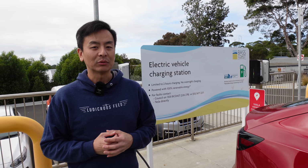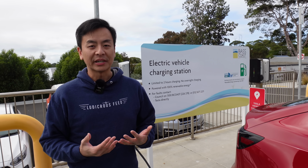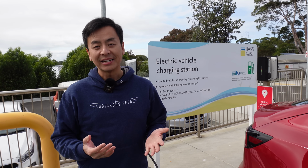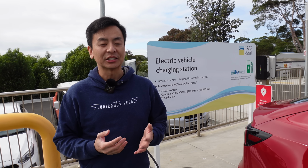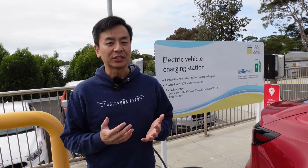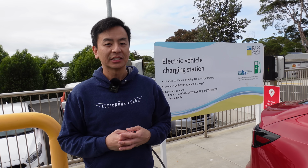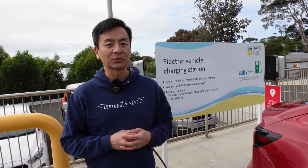Every morning we're going to tell you what we're doing in terms of route planning, and throughout the day we'll try to document the charges in the area, including Tesla and some non-Tesla EV charging stations as well. At the end of each day, we're also going to go through how much we travelled and also how much we paid in charging compared to a petrol vehicle as well.